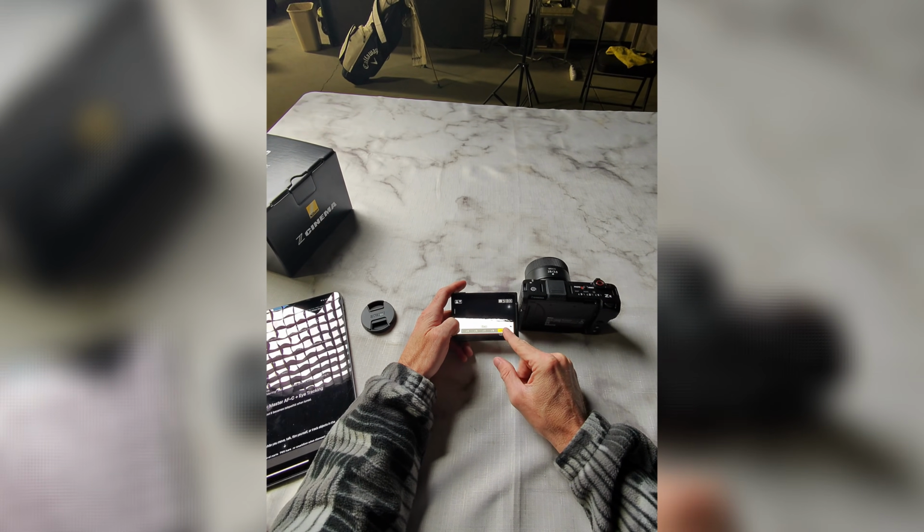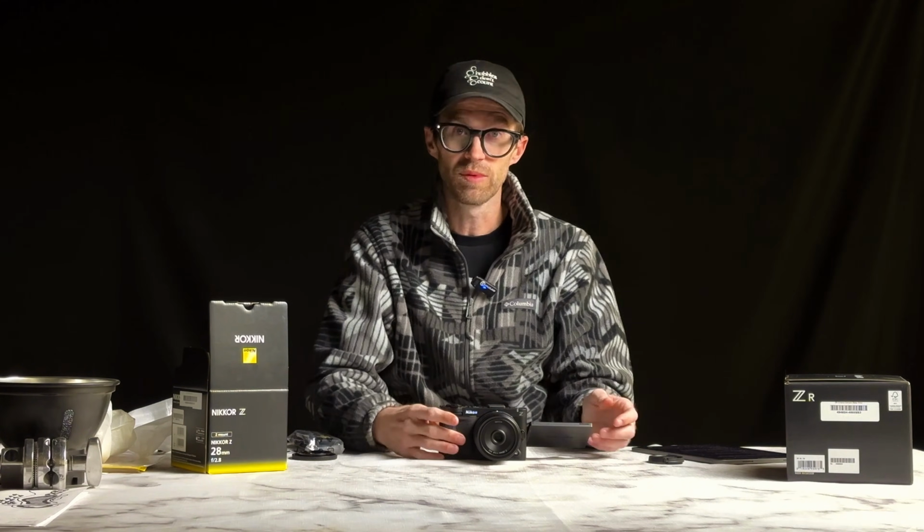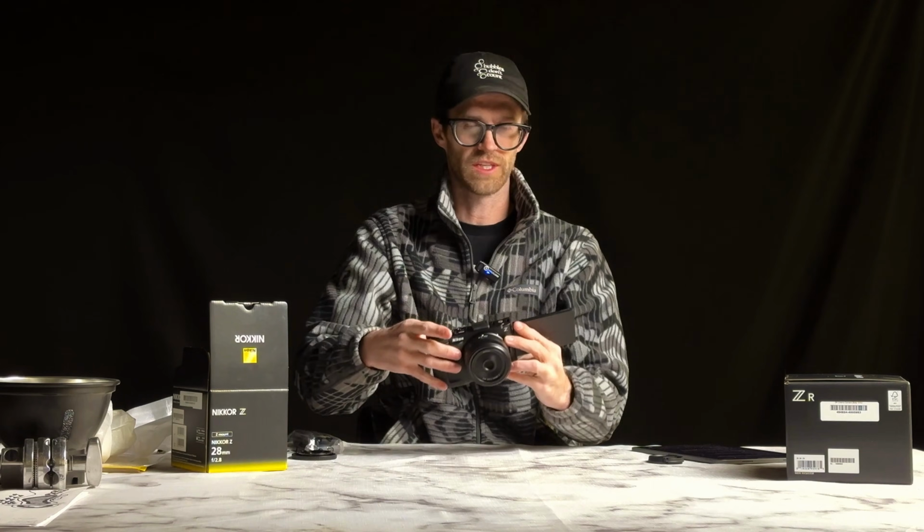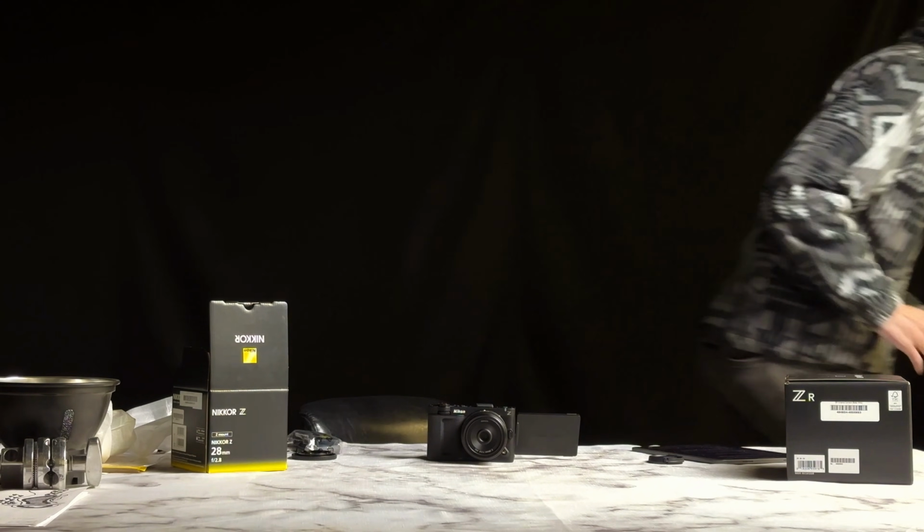This is like a miniature computer. Okay, this might be a part 2. I got a lot of work ahead of me here. Oh my goodness, we got to come back to this.